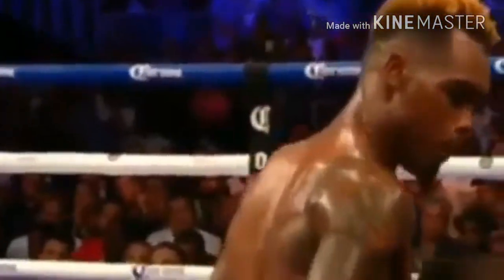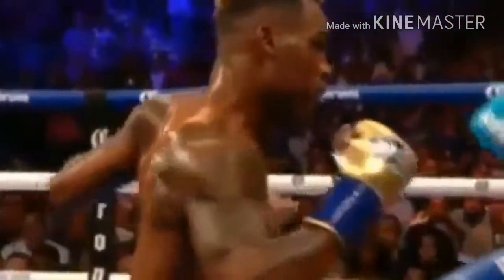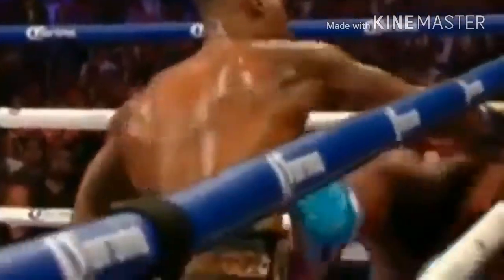Yeah, there's a hook right here. I think this is what started it out, and then he feels it here, and then he's reeling after this. He's still trying to escape.